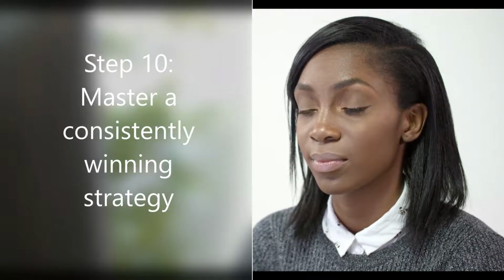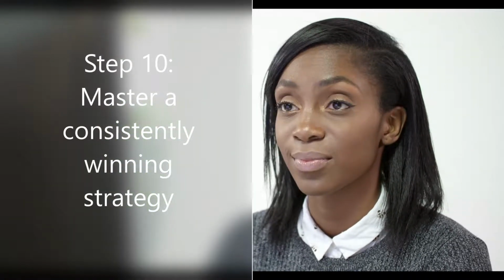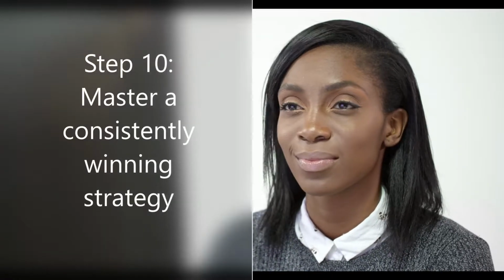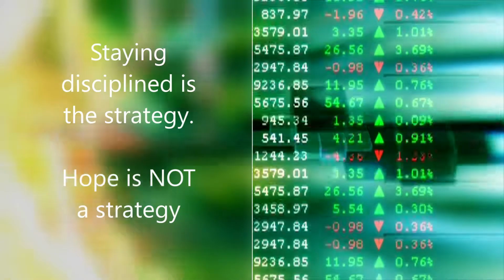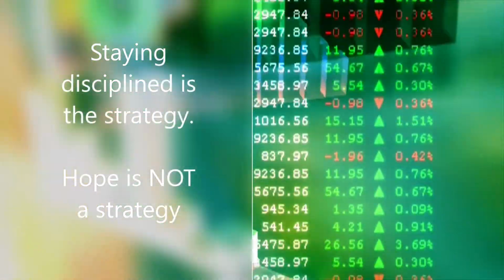The 10th step is to master a consistently winning strategy. Remember, hope is not a strategy. Hope is the reason the majority of traders lose money. You can either develop your own strategy, or follow a proven strategy that can make consistent profits. Trading in the stock market is not hard. The hardest part is to stay disciplined, and follow a winning strategy.